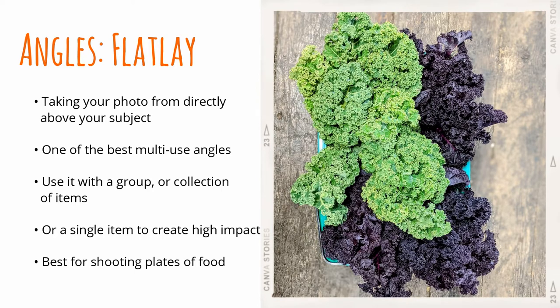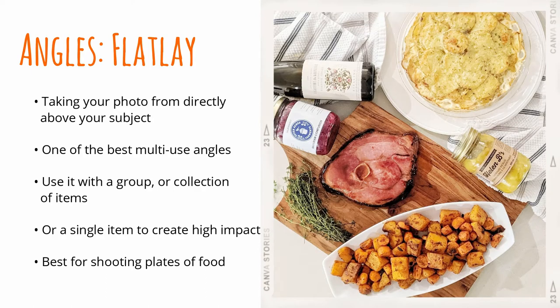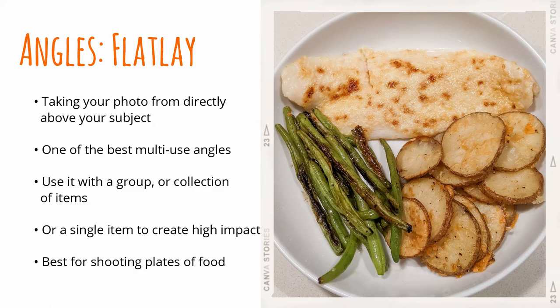This one is the best multi-use angle because you can use it with a group or collection of items, or a single item to create high impact. It's also best for shooting plates of food.